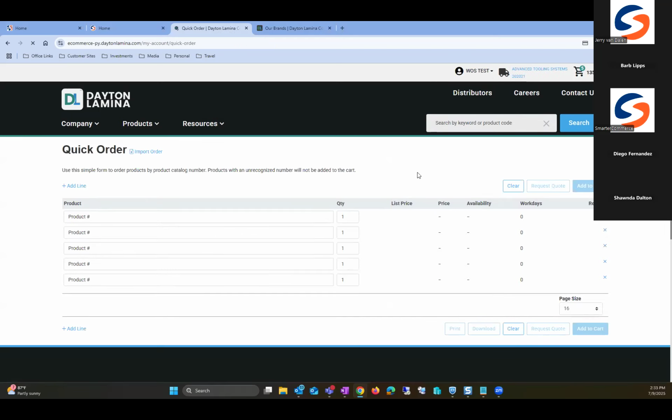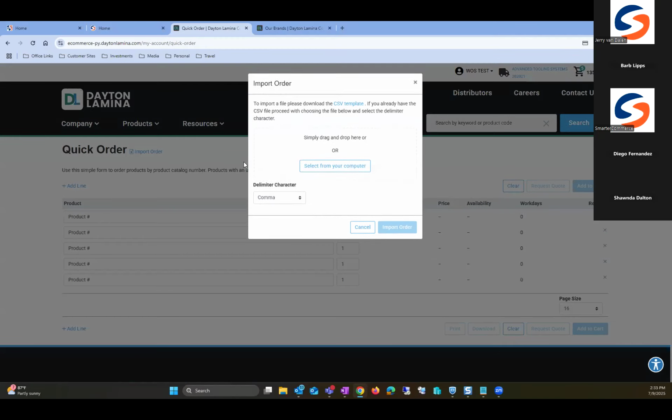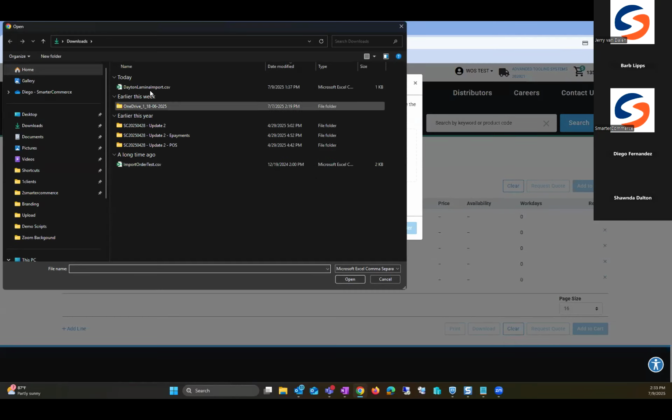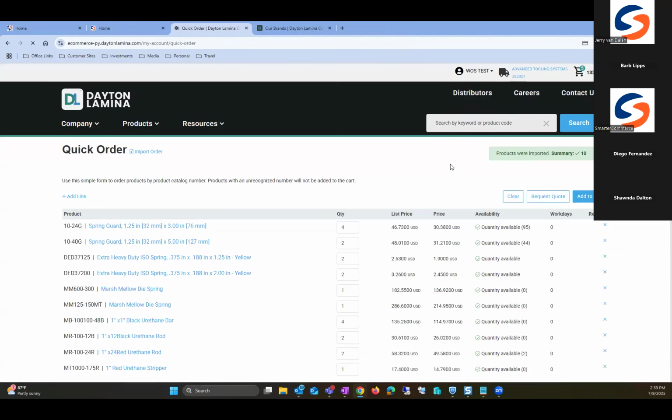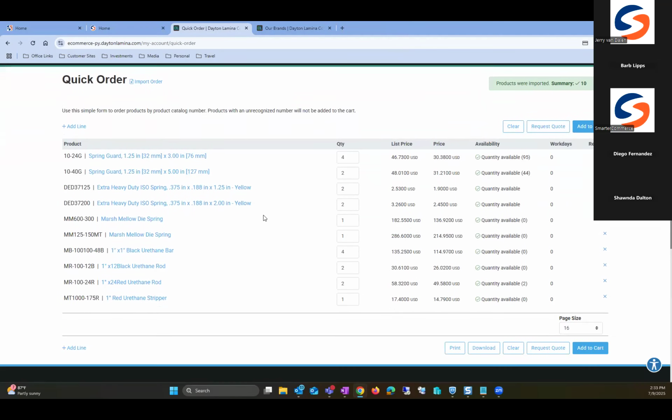Quick order pad is a capability that allows customers to just type in their products as quickly as they want. Or if they want to import their product, maybe they prepared their purchase order or what they want in an Excel spreadsheet. And all they want to do is now come to the website, find their spreadsheet and import that product right in to the website. So here I had 10 items on my order pad.